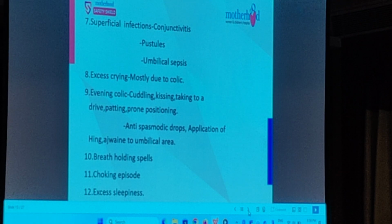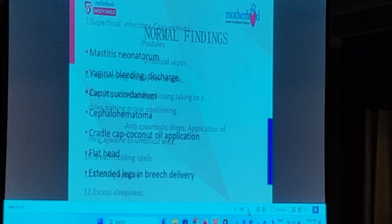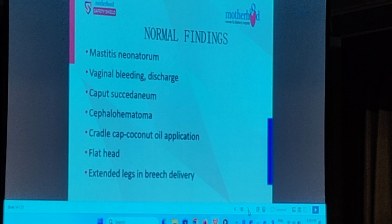Evening colic, like I said, is most commonly after 3 weeks, up to 3 months, wherein the baby is tensing the tummy, lifting the legs and crying, not settling down after feeding, most commonly. And then you like to put them prone. Prone position really helps them, right? And then these babies generally do well thereafter. Eating ajwain and all that, I think it's followed everywhere, but I don't know how far it's good. Breath holding spells, choking episodes, excessive sleepiness, these are all things where babies need to be monitored.